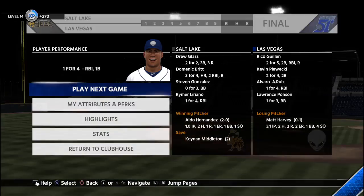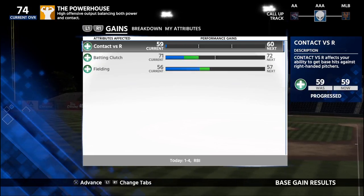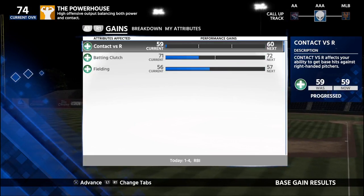The Salt Lake Bees came through late, taking the lead in the 8th to secure the victory. Aldo Hernandez gets the win in relief.